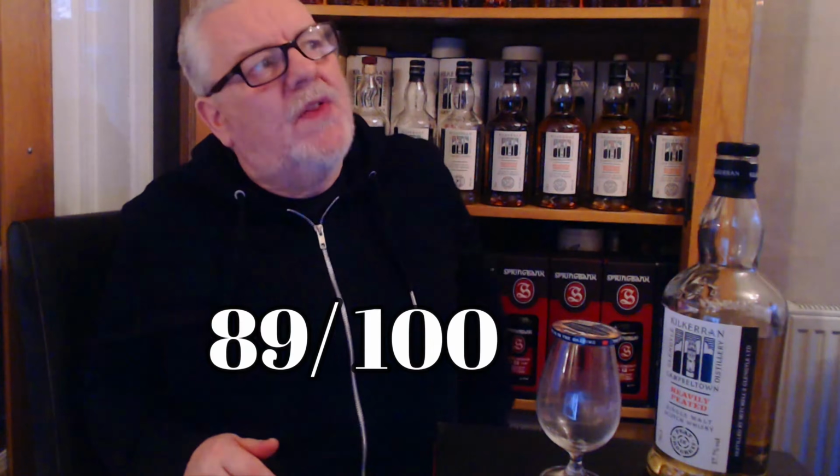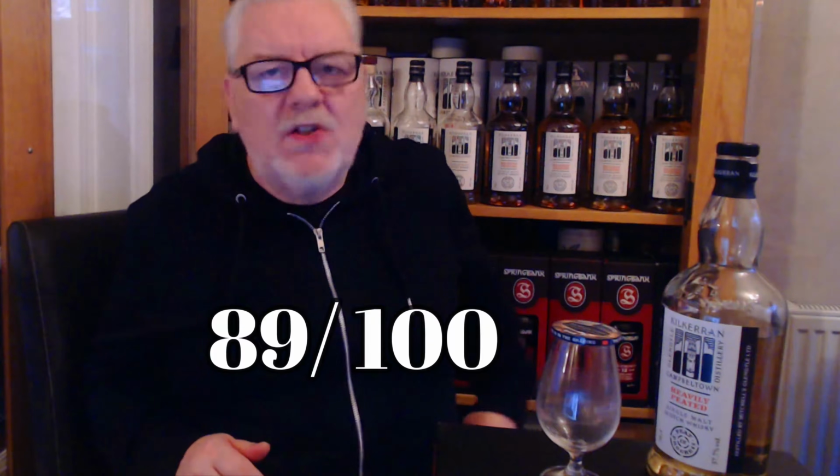This kind of whiskey, cask strength, 57.7 for under £50. I just don't know how to do it. Tip my hat again to Kilkerran, Glengyle. Score wise in this one, folks, I think I'm gonna score this an 89 as well. So I think it's just fantastic whiskey. 89 out of 100.